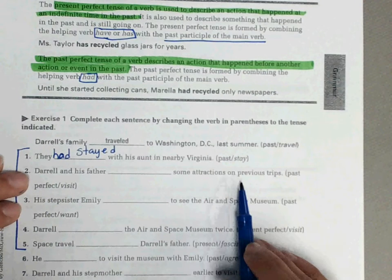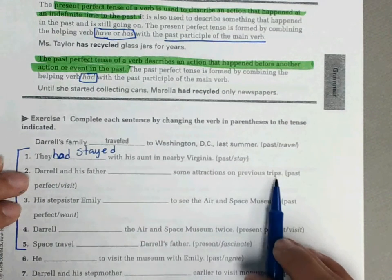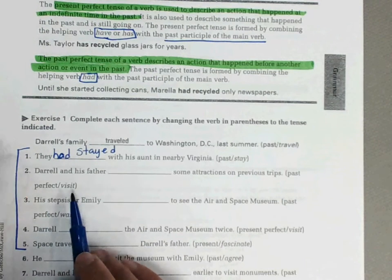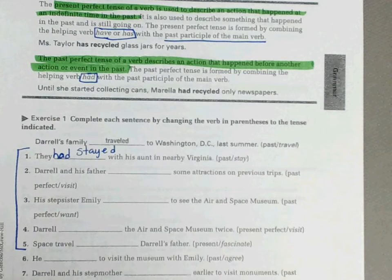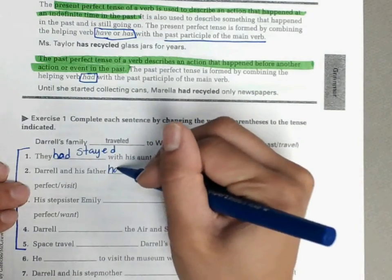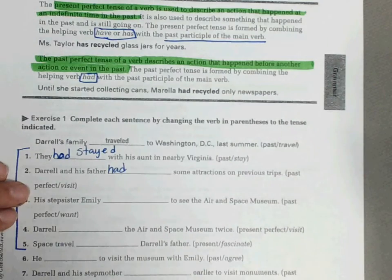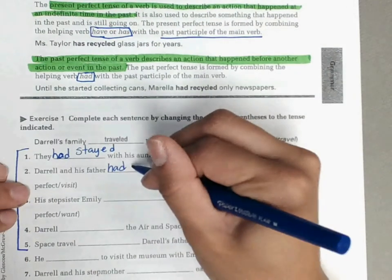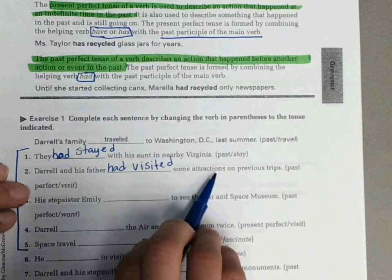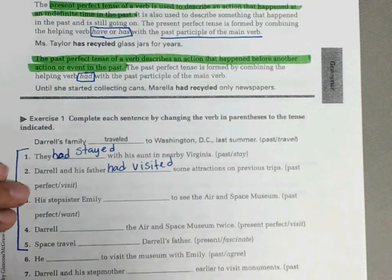Number two, Daryl and his father blank some attractions on previous trips. Again, we have past perfect. And visit. Okay, so we're going to use had again. And we need to make visit past, so visited. Daryl and his father had visited some attractions on previous trips.